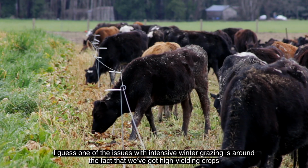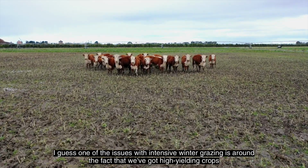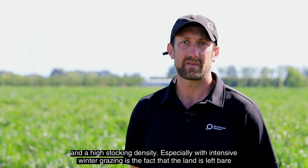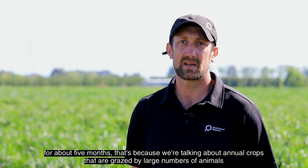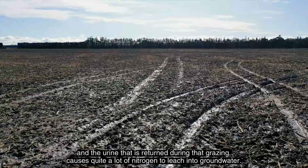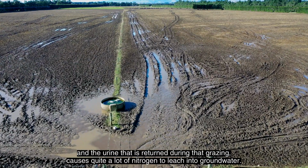I guess one of the issues with intensive winter grazing is around the fact that we've got high yielding crops and a high stocking density. The issue with intensive winter grazing is the fact that the land is left bare for about 5 months. That's because we're talking about annual crops that are grazed by large numbers of animals, and the urine that is returned during that grazing causes quite a lot of nitrogen to leach into groundwater.